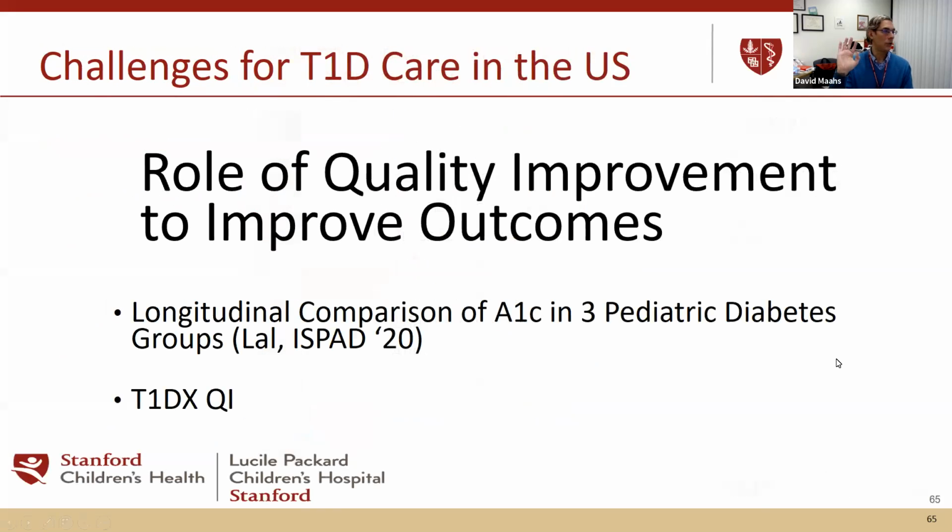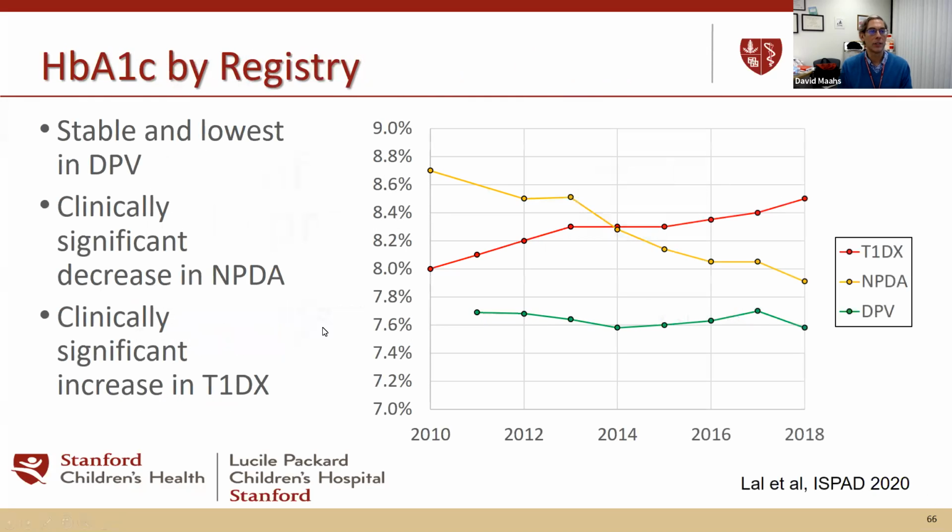So I'm just going to do about 5 minutes here to wrap up and bring it back. We started with the T1D Exchange, we went international, came back to what we're trying to do locally, and now I would like to talk a little bit about some of the data from the T1D Exchange, and also talk about the QI registry. I'm going to show just a few slides that Rehan Lal presented at ISPAD a few months ago.